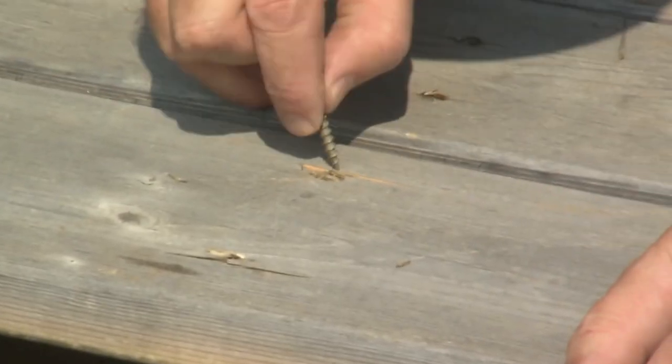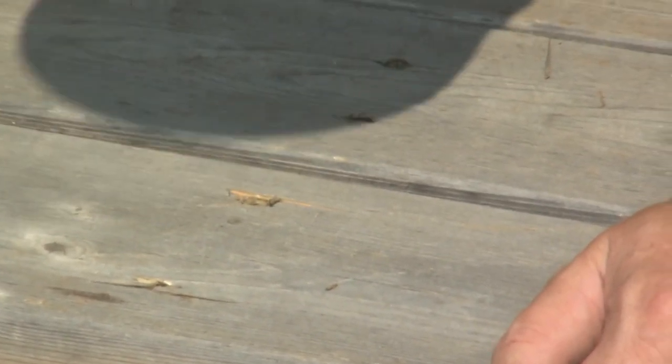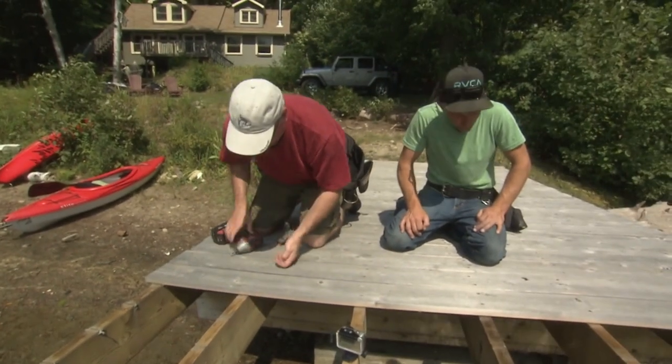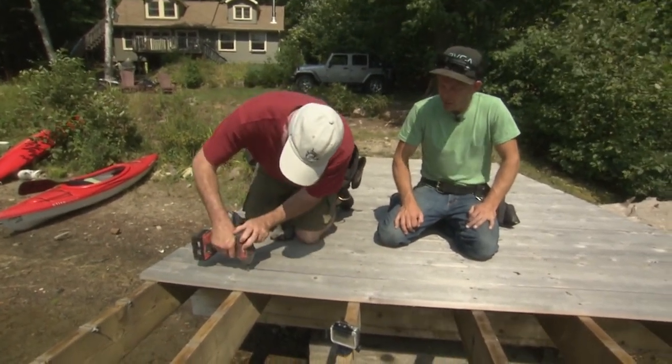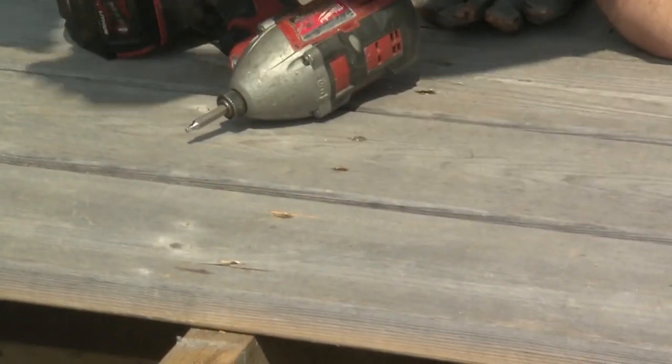When you come across a screw that's stripped, you just sort of dig all the sand out of it and then give it a little blow, like the pea sump, and then hopefully the head's cleared out. Look at that, pops right out. Beautiful.